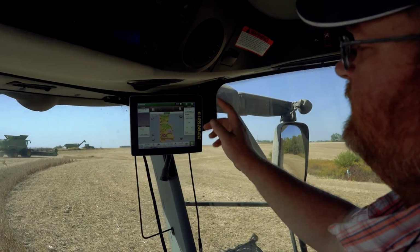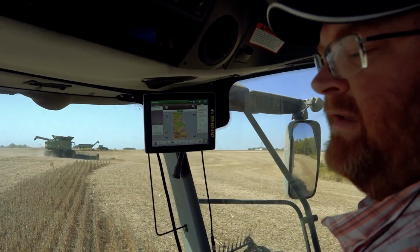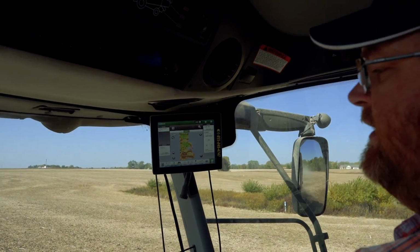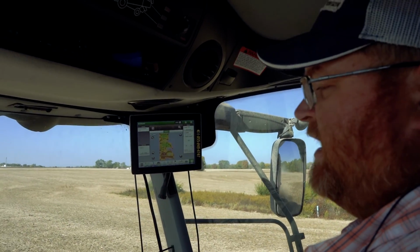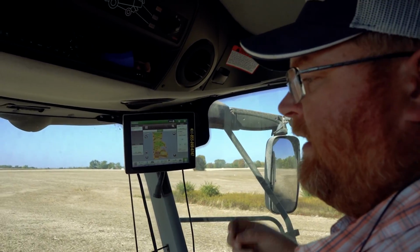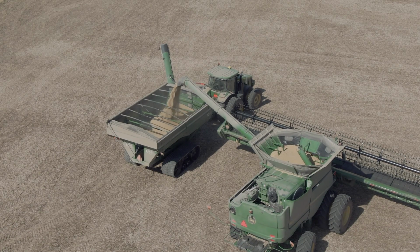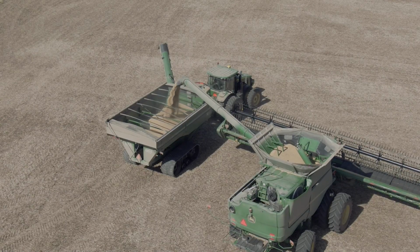Then after harvest, I come in and look at yield by soil type, by management approach, so seeding rates, how much fertility I put out. If I change seeding rates or anything, I can go in and pull that data back out through a GIS system that I'm using on desktop, and that really helps us fine-tune our management approach for next season.